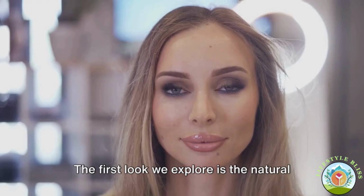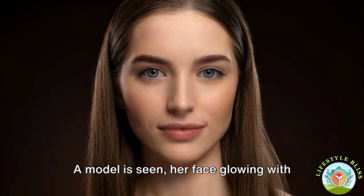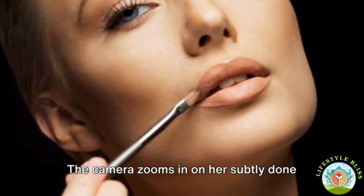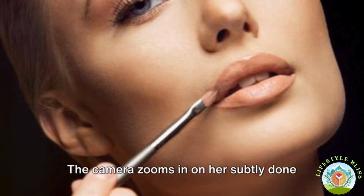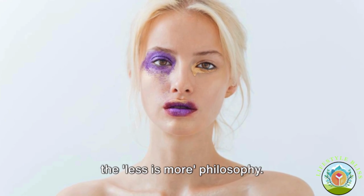The first look we explore is the natural makeup trend. A model is seen, her face glowing with minimal makeup, highlighting her natural beauty. The camera zooms in on her subtly done eyes and nude lips, perfectly embodying the less is more philosophy.